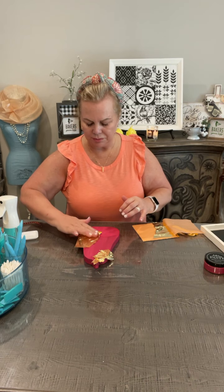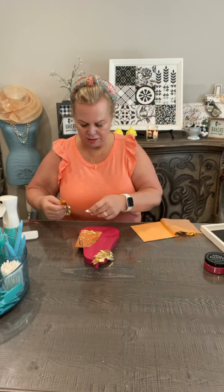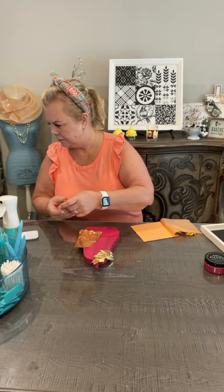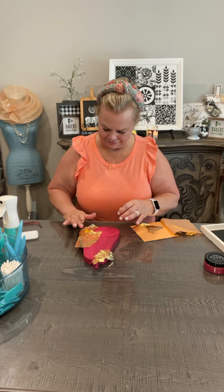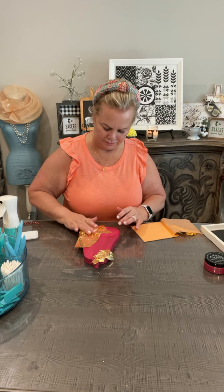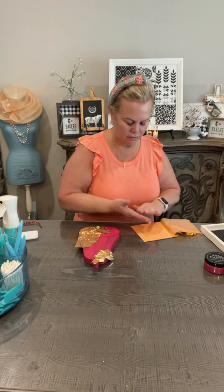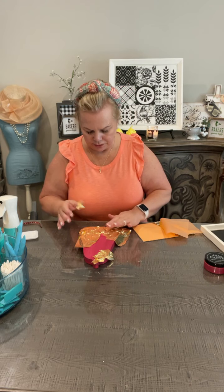Okay, so I'm gonna do this because you really want it to dry well before you start peeling it off, because it does come up in pieces. That's the problem. If you ever get a hole while you're still doing it, you can just add another piece like this.